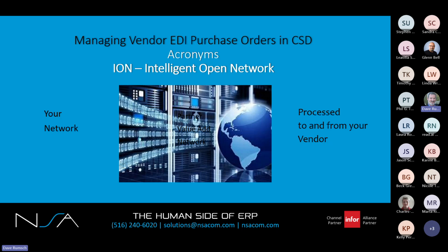And the last one I hope that I'll use, and not too many others, is ION. ION is the Intelligent Open Network, which takes transactions from your network, moves them off through the internet process, and sends them over where they are processed to and from your vendors. Granted, it also is for customer interface as well as other organizations as well.